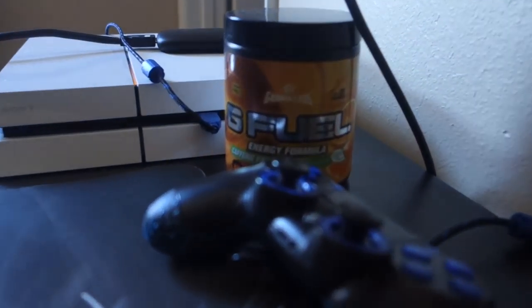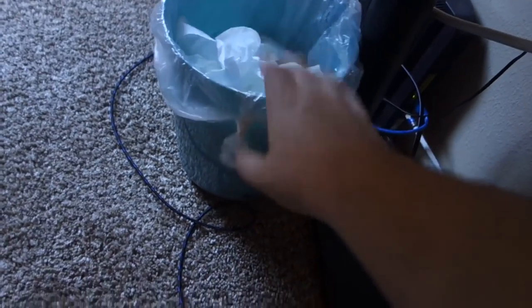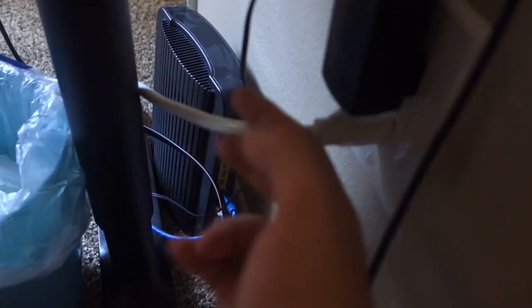I got G Fuel right there. My PS4. I got a trash can. Right here, I got them tissues. You guys already know what the tissues are for. Obviously, you guys know that. Stuff plugged in. My router's right there. And obviously, my Netduma's right there.